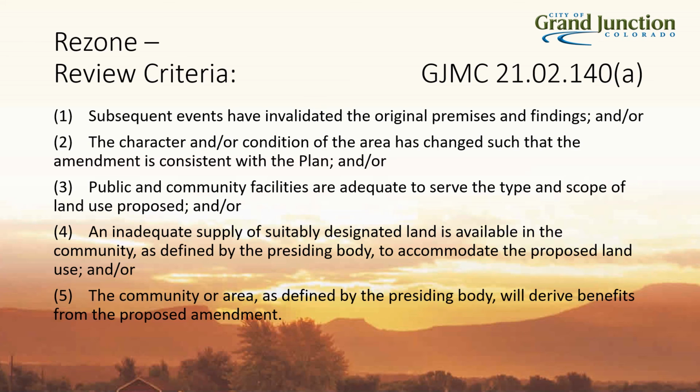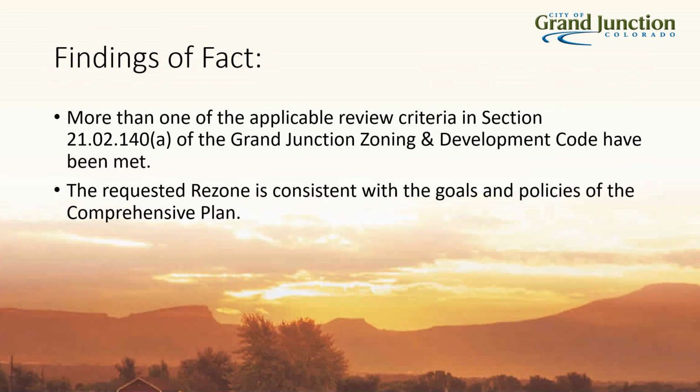Rezoning to R8 would provide for the development of these properties, which is not possible in current zoning, but which is necessary to meet the city's housing provision goals. Thus, staff finds that this criterion is met.